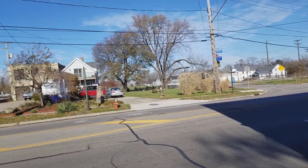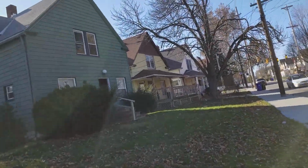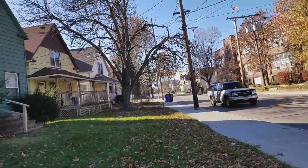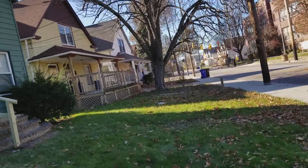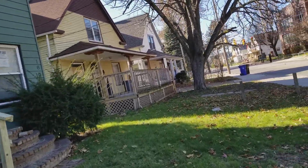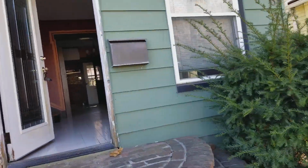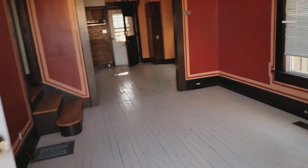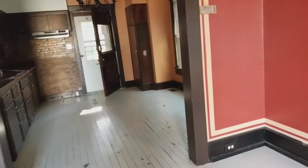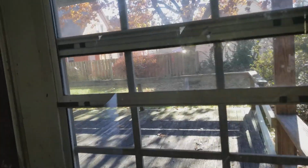So they were constructing baseball fields and doing some work there. So all in all, what do you have? You have a mild rehab. I wouldn't call it a light rehab because you got to do electrical. You got to check your plumbing. You may have to replace a furnace. But in general, the property itself is pretty sound. So you have a mild rehab here, close to downtown, right in between Newburgh Heights, Tremont, Ohio City, the Steelyard Commons, Old Brooklyn.